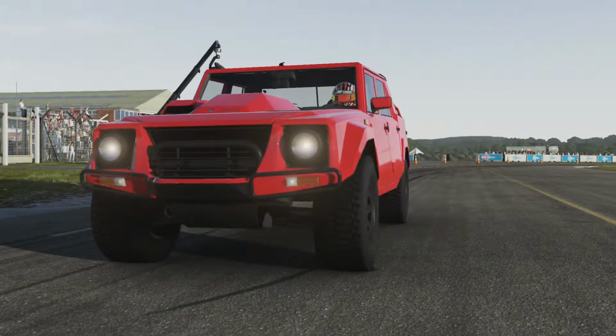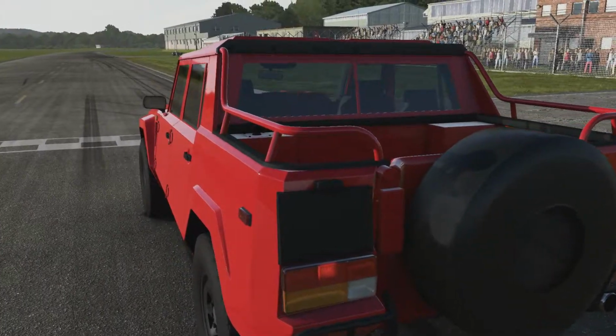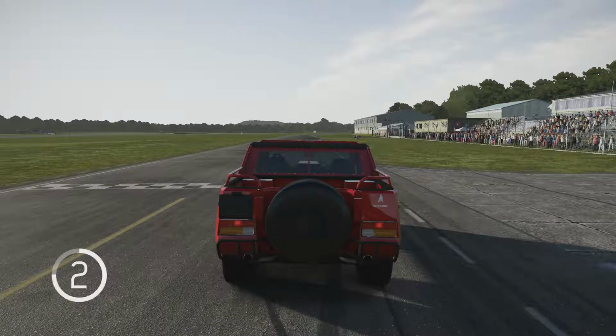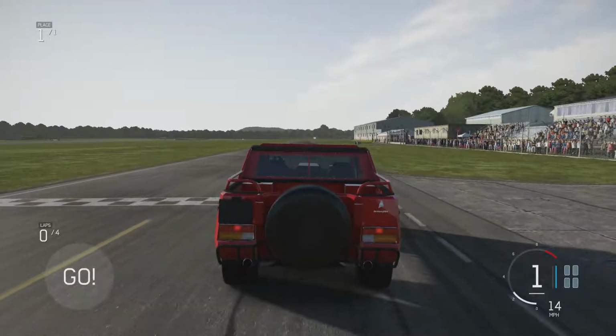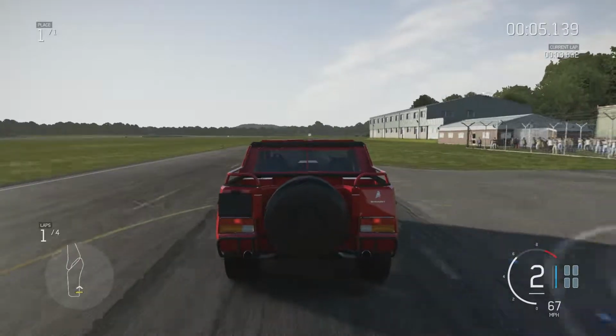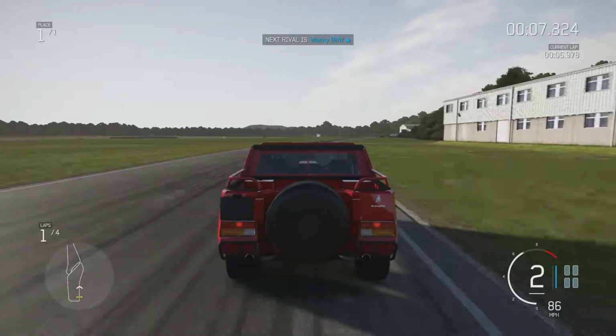See all that weight, and it's probably going to give us a lot of body roll to contend with, because it does have a lot of body roll stock. So with all this extra power, it's probably going to have even more. Plus it is all-wheel drive, so it's probably going to have some understeer to go with that as well.